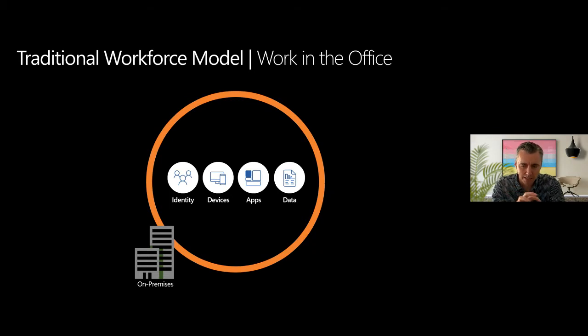And the reason being, especially through the unique times that we're in today as a result of COVID-19, where mobility is an absolute necessity and flexibility is an absolute necessity, let's take a step back to the traditional workforce model, and that is work in the office, where your identity, your devices, your apps, your data were all in your nice data center. You could see the lights whirring, you could see the devices on the desktops, you knew they were there, and everybody was fine. And then typically you secured that environment around your network perimeter.